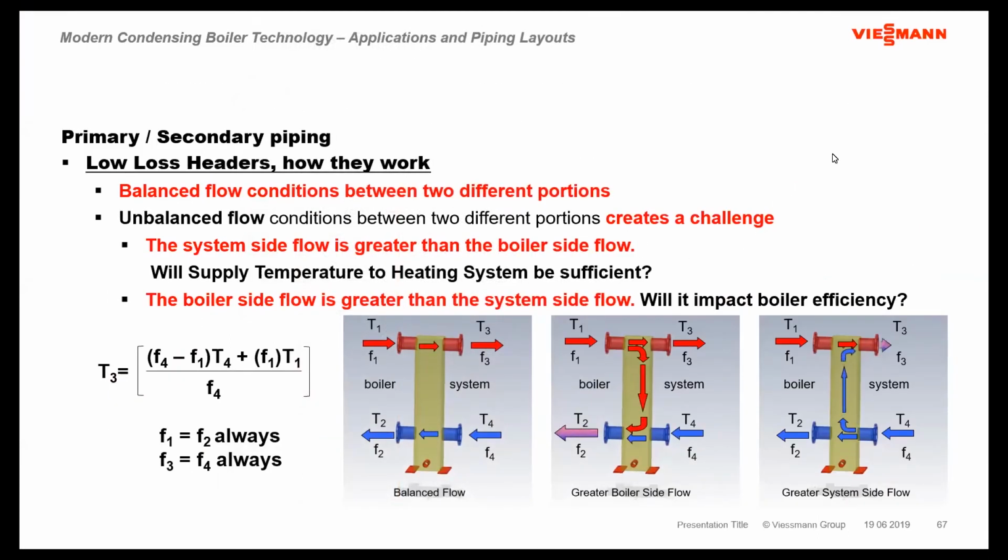But when you add primary, secondary to your system, you also have 3 potential conditions that could be happening depending on the time of year and the flow rates in the system. So you have the first one here. You can see where the flow rate on the boiler side is the same as the flow rate on the system side. And when that happens, the flow basically goes straight through the header and right out to your heating system. Return goes straight back from the system right back into the boiler. Nothing happens in the low loss header itself or the primary secondary header. It's just a piece of common piping. That's it.